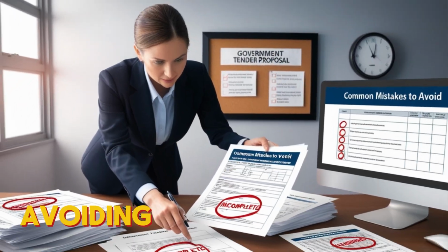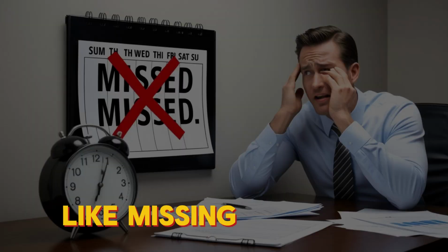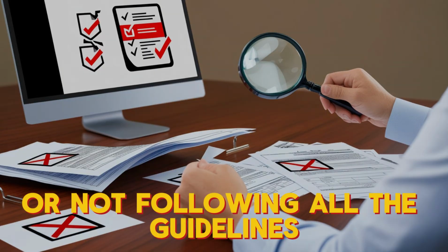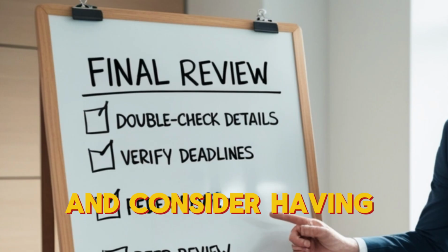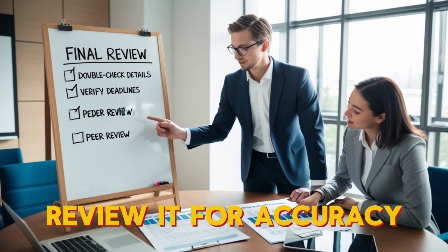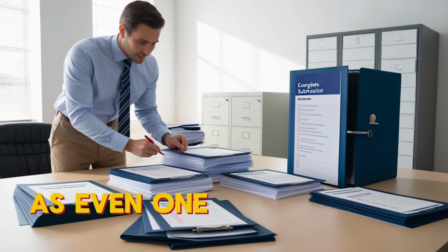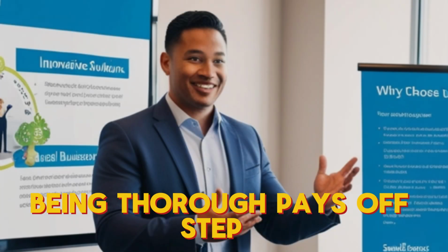Step 3. Avoiding common mistakes. Many tenders get rejected due to simple mistakes like missing deadlines, incomplete paperwork, or not following all the guidelines. To avoid this, double-check everything before submission and consider having someone else review it for accuracy. Make sure each required document is included, as even one missing piece could disqualify you. Being thorough pays off.